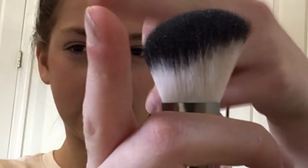I'm gonna go ahead and do some highlighter, if I can open it. And then I'm gonna go ahead and take this brush. I use this brush. I'm not really sure what it's for. I'm not a makeup artist, but this has a slight slant down, if you can see that. So I like to use it for highlighter so I can put it right on my cheekbone.